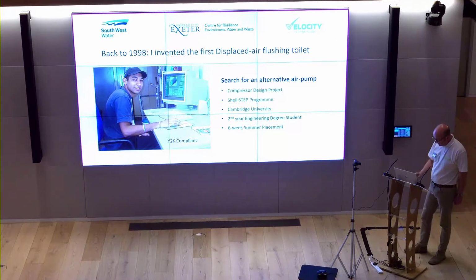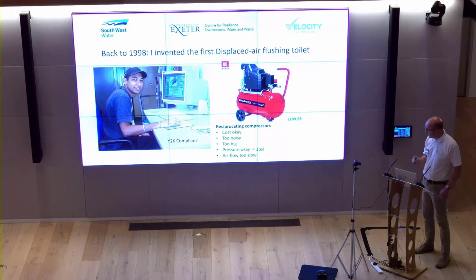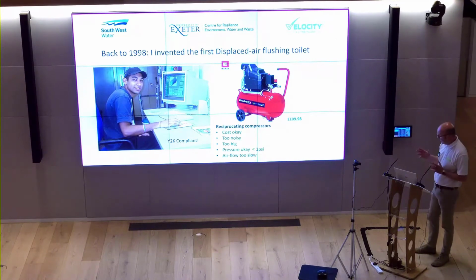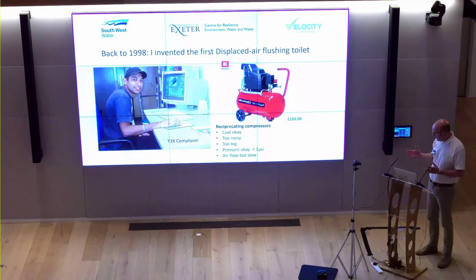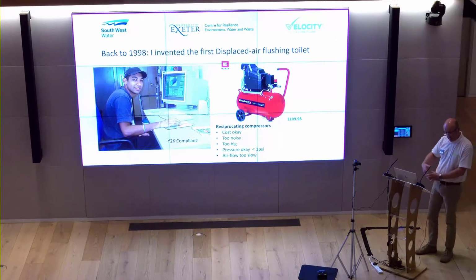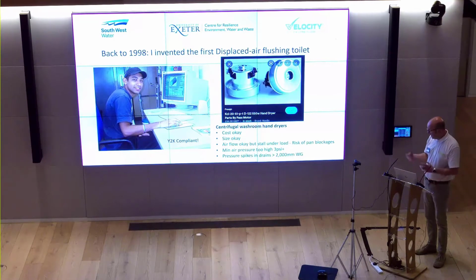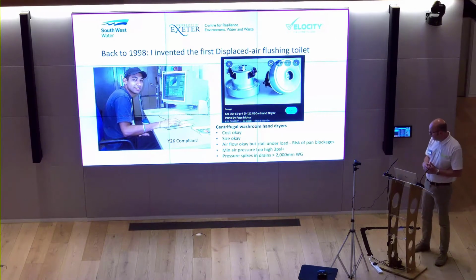But it all worked, and we set to work during the summer, and we started investigating alternative ways of generating air. So we looked at reciprocating compressors. The cost is okay, but they're too noisy and too big. The pressure was okay, and we don't need high pressure for the air flush toilets. We need low pressure and high volume, so the volume was too low, the airflow was too slow.